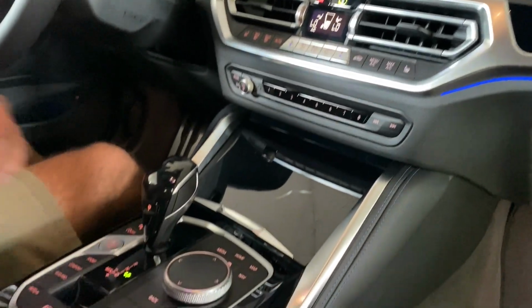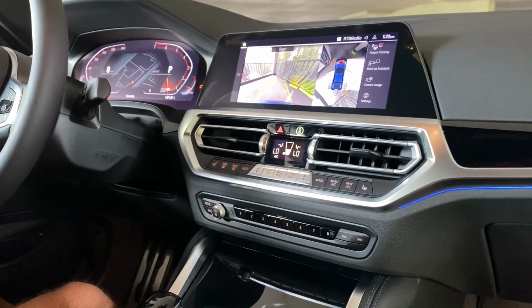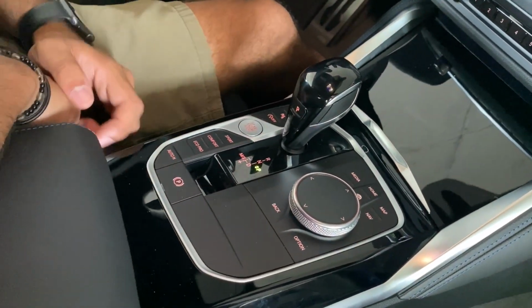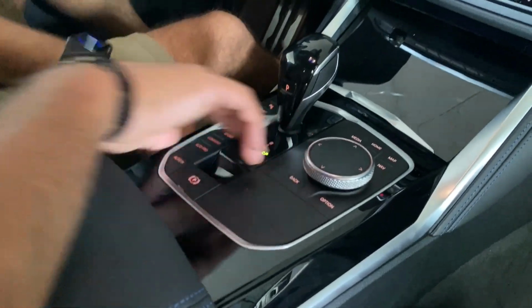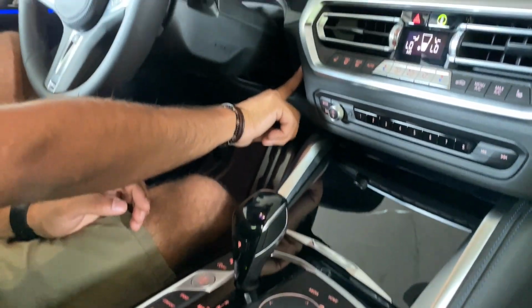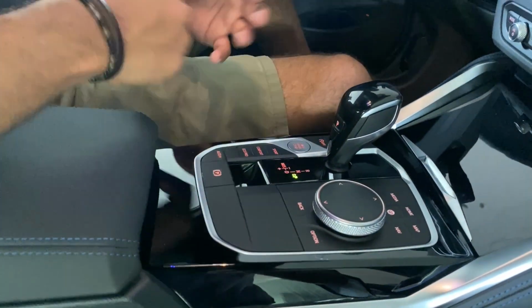Then we've got your parking sensors. You can also do your backup assistant, automated parking, which we'll see later on. And then you've got your auto start stop button. You've got your engine start stop button right over here. Unfortunately, I'm not sure why BMW decided to phase out the button that used to be right over here and put it in the center console. But in terms of convenience, I think this is a much better place to put it.